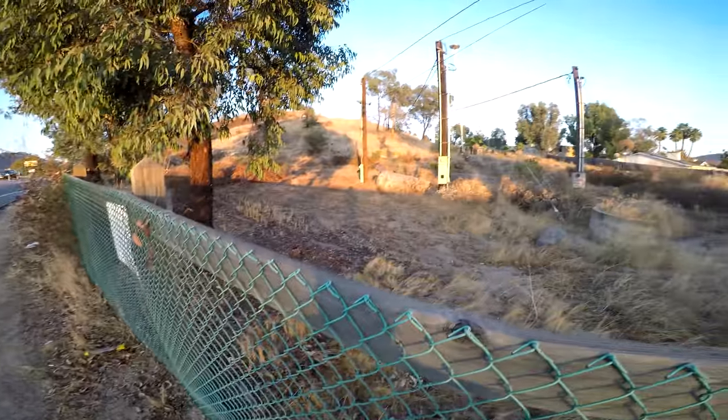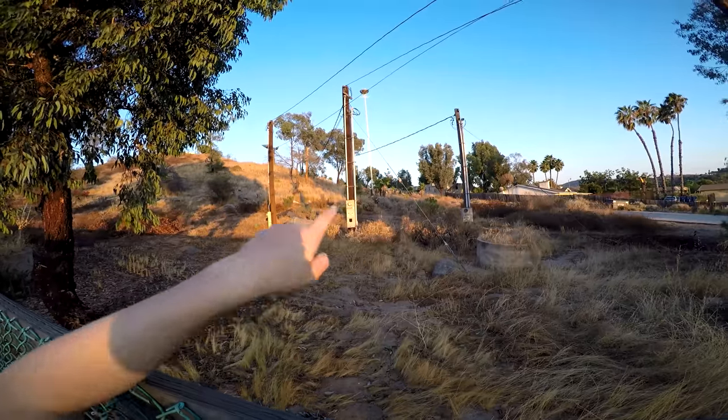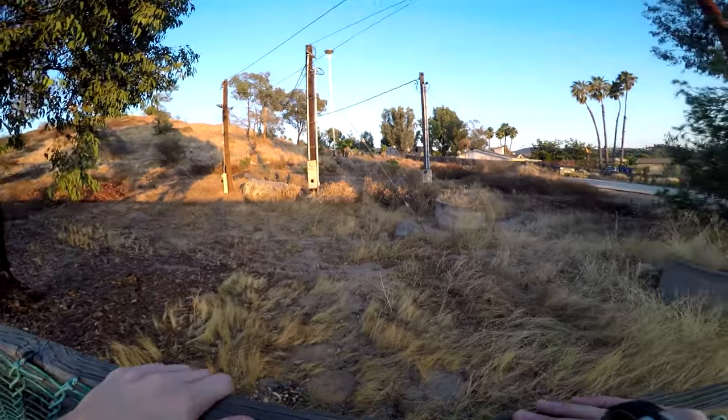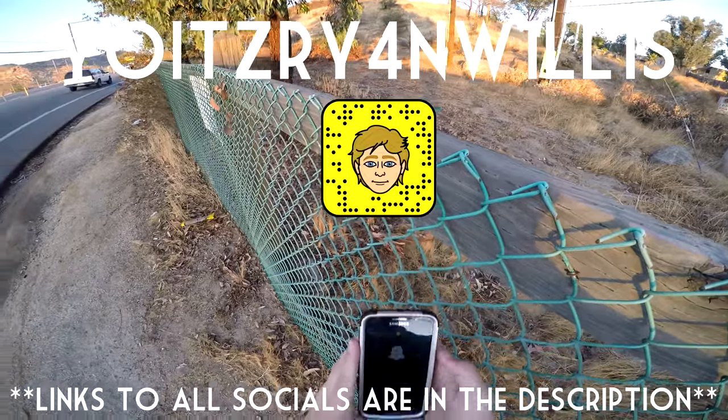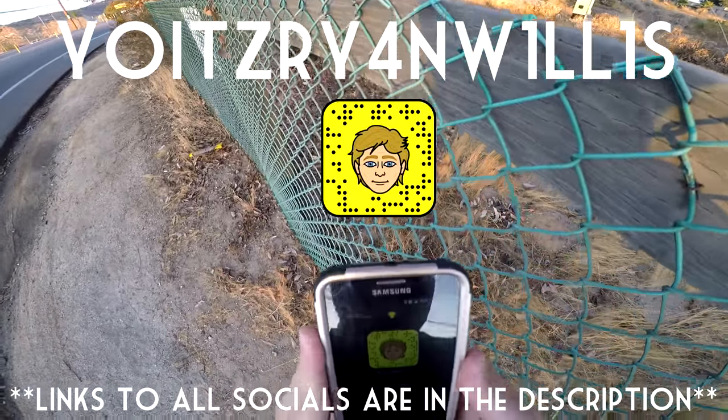Okay guys, so there's the hawk's nest right there. I'm actually about to get over the fence right now, but I want to just take this minute for you guys to add me on Snapchat right here, if you could see that.